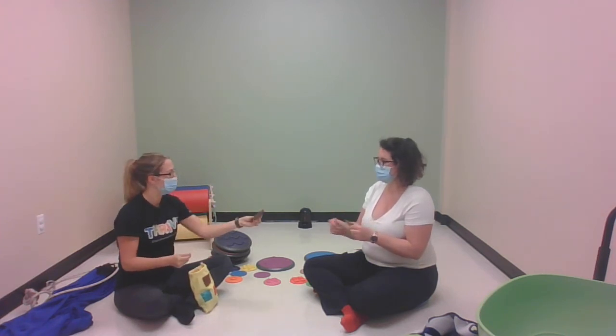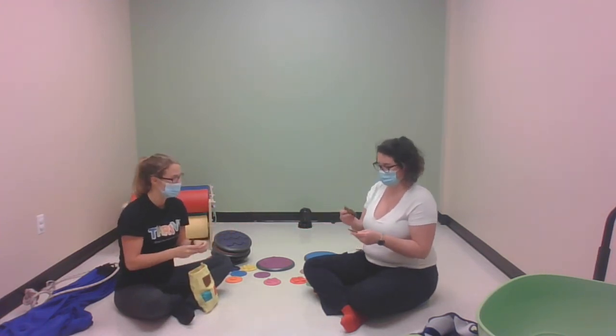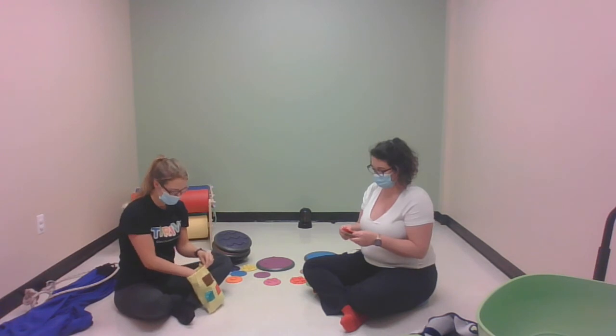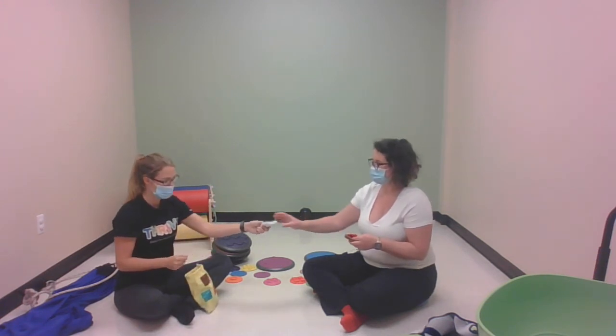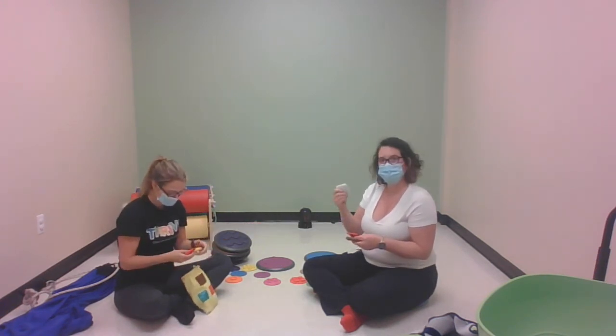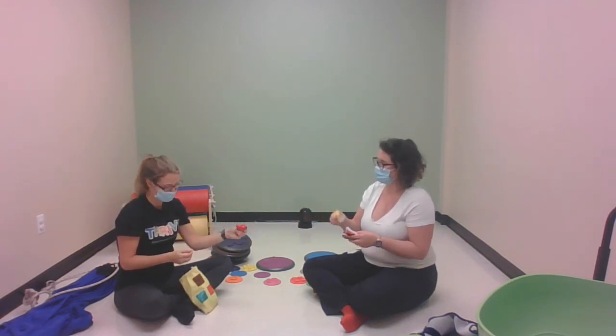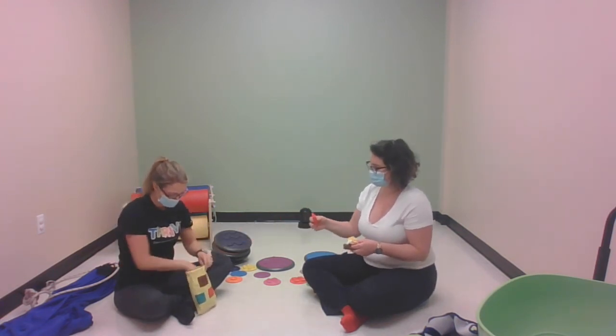This one's kind of like the corduroy, soft, velvety, and then this one's got small bumps on it, but it's like a cotton material. And we have our fuzzy guy. This other one is a little crinkle, a little fuzzy guy. Same one as the other one.